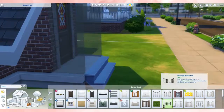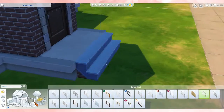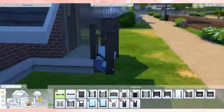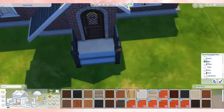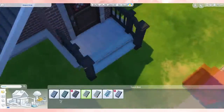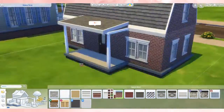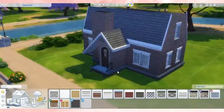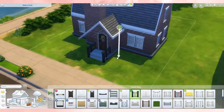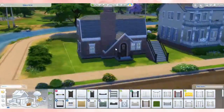Now, in the gallery, this house does come up as having custom content. It doesn't have custom content. I just have shaders in my game, and that's all. I think the shaders need to just get out of my game because they don't really do much. But anyway, this does not have custom content, but you will have to select the little box that says include custom content to view all my builds.